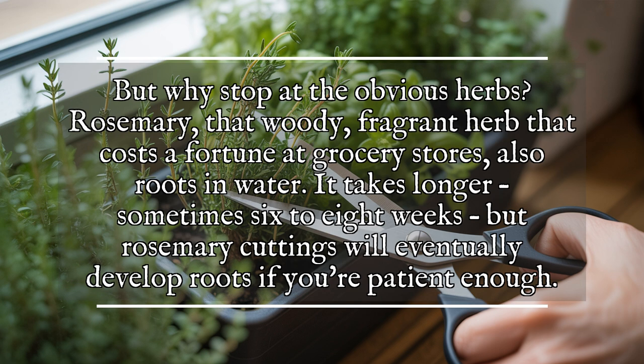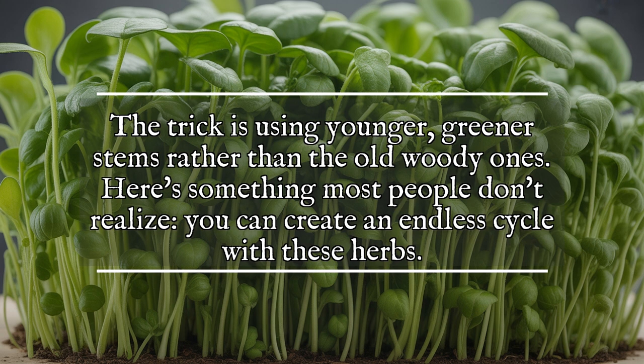But why stop at the obvious herbs? Rosemary, that woody, fragrant herb that costs a fortune at grocery stores, also roots in water. It takes longer, sometimes 6 to 8 weeks, but rosemary cuttings will eventually develop roots if you're patient enough. The trick is using younger, greener stems rather than the old woody ones.